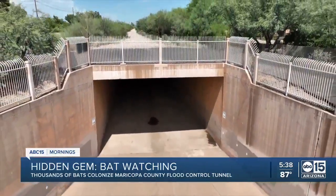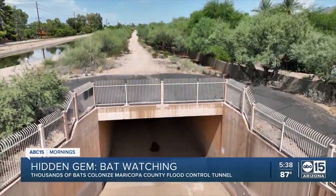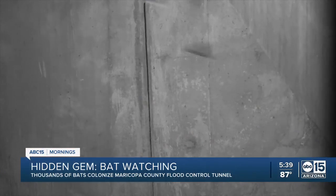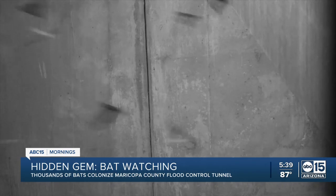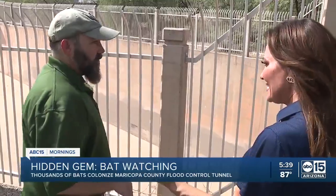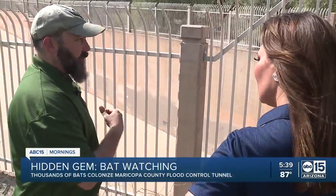You have two things that bats need, water and insects. Making this paved path an ideal spot for bat watching as they take off for work every night this time of year, just before sunset. You can sit here and just watch them come out for 30 or 40 minutes. 30 or 40 minutes? It takes about 30 or 40 minutes for all of them to come out.